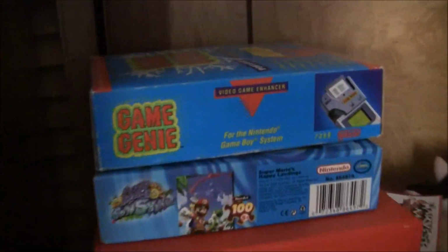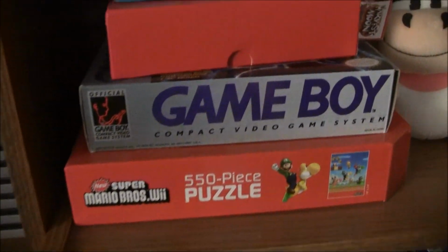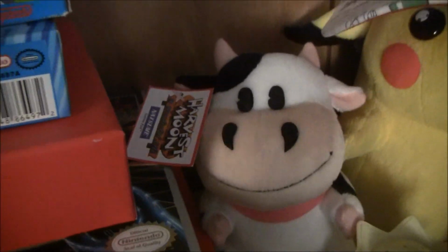So moving over to this bookshelf here, up on top I have my boxed Game Genie for the Game Boy, a few puzzles there, and actually my complete in box Game Boy system. Got a couple plushes over here and some figures. That cow there is actually from Harvest Moon: A Wonderful Life.